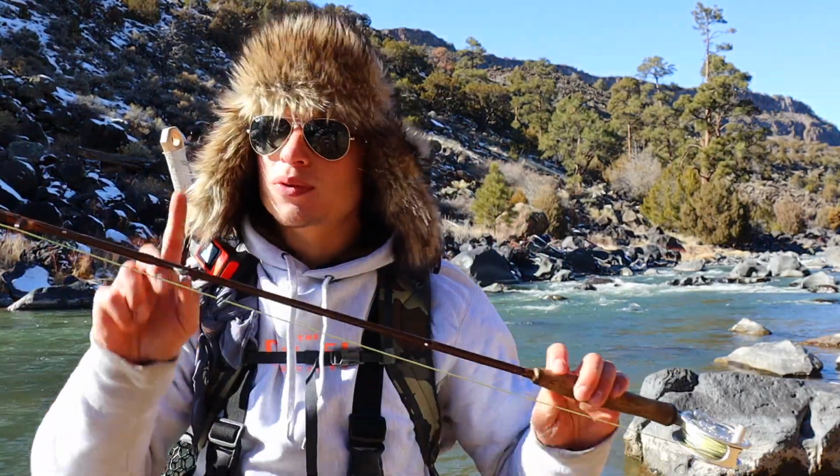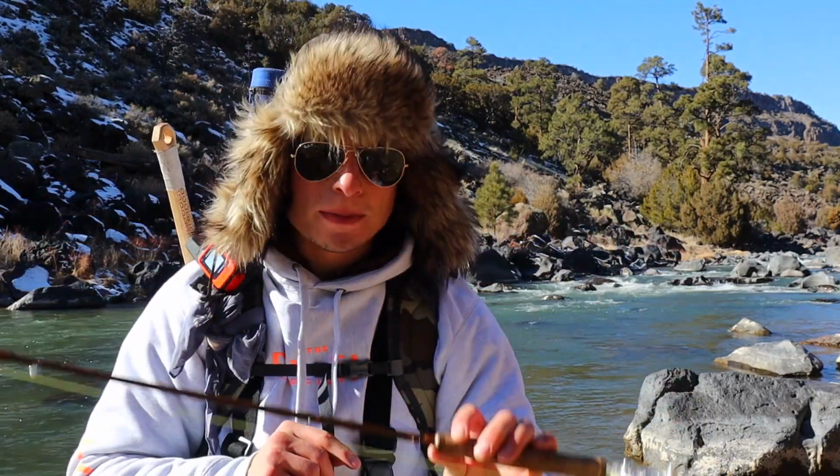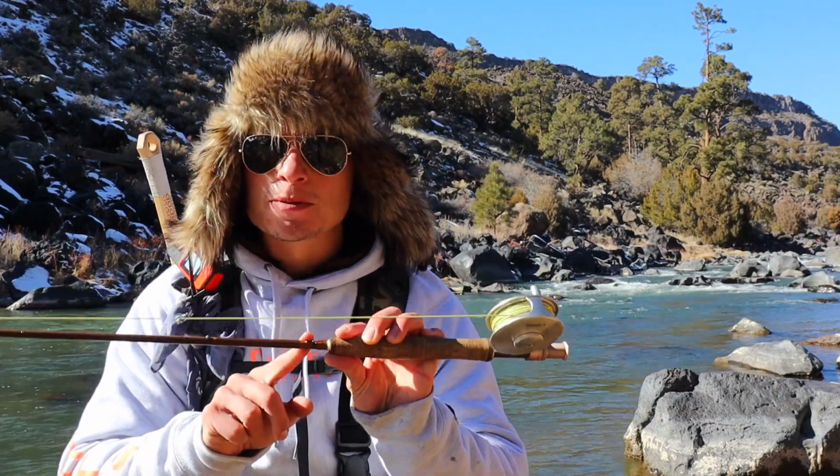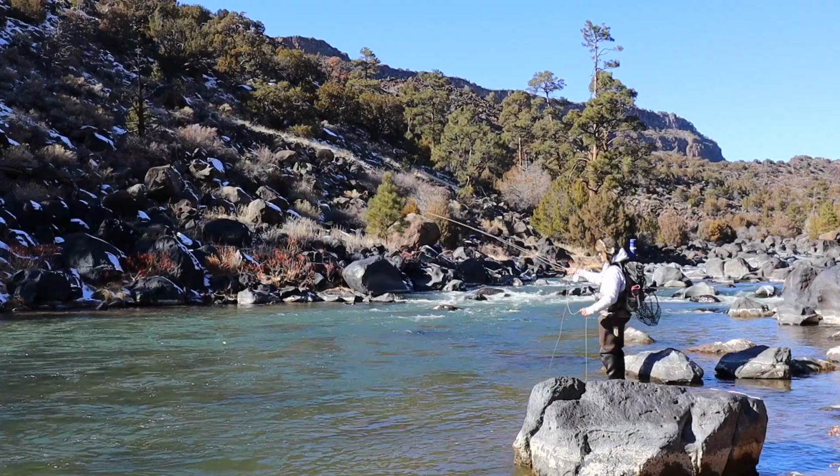And I'm gonna keep the Rainbow Warrior on. It's my 2nd fly in my double nymph setup. Got a midge on underneath. I'm gonna try and test my luck, see if I can't get one on this midge before we start messing with the rig and everything. So yeah, let's jump back in.